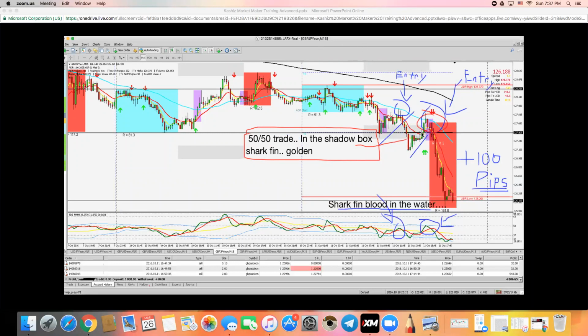Okay, New York, right? False move for New York. Shadow box 9 a.m. our time, CC, and for everybody else on the central. Railroad tracks entry, bam, got him. TDI crossed in, bam, got him. Put in like 4 lots. I banked on this, it's a beautiful trade when you catch it. And I closed right here.